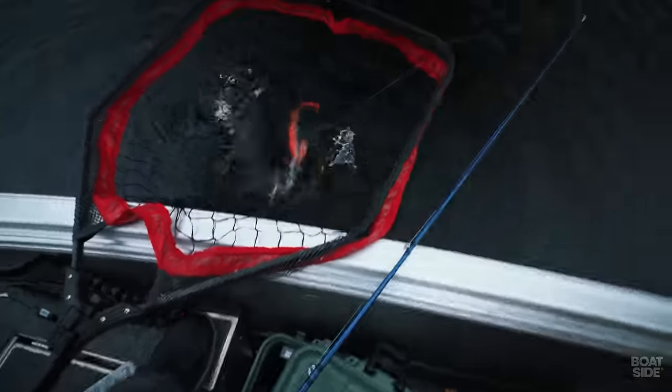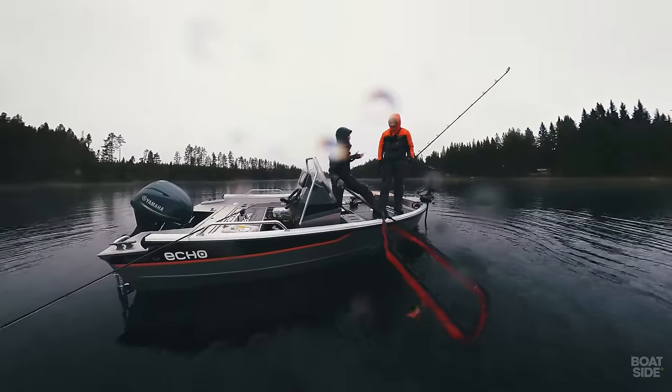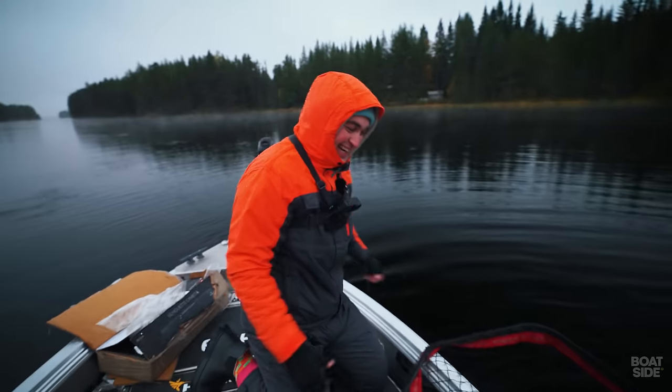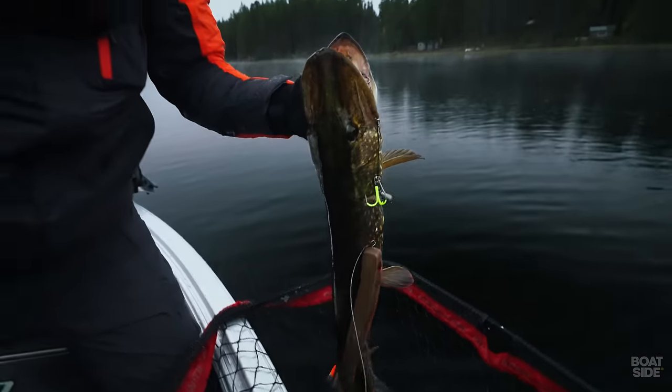Fuck yeah! Such a careful fight, dude. Yes, sir! 40 centimeter, not even hard. Let's go. Biggest snare, smallest pike. Kein Problem für die Hecht! But look, they're so pretty. It's sick, dude. Oh, man.